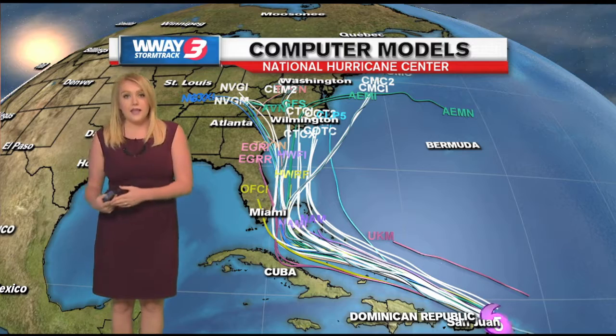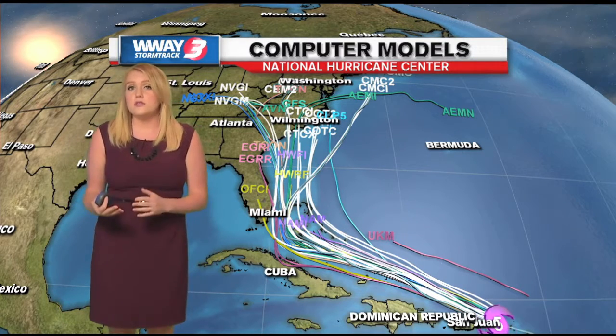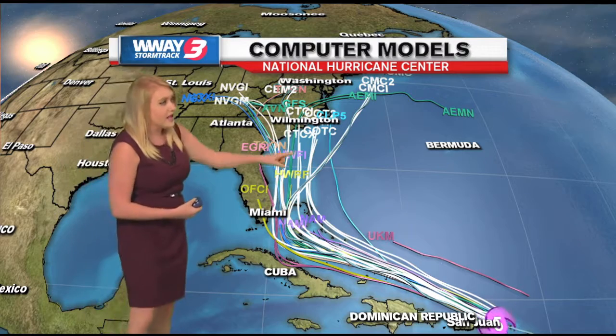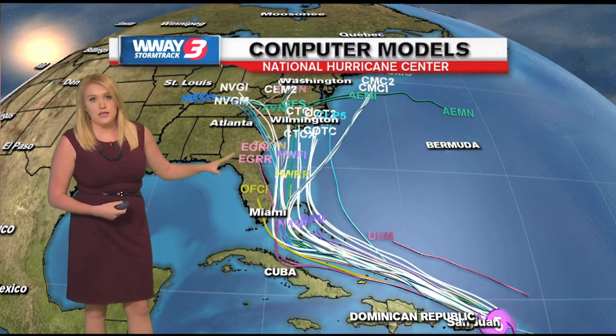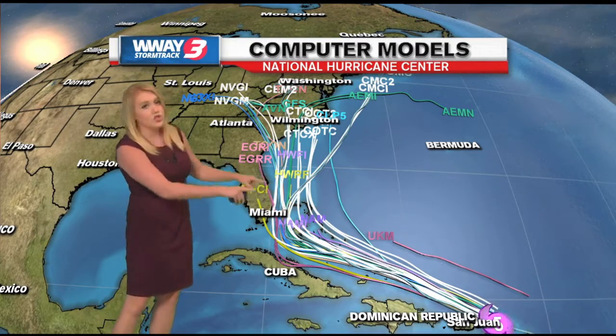So now, as we head into the rest of the week and into the weekend, it is not time to panic, but it is rather time to get prepared because, like I said, these can change, and the direct impact is really going to have a huge effect on this turn and just how quickly and when that turn happens.